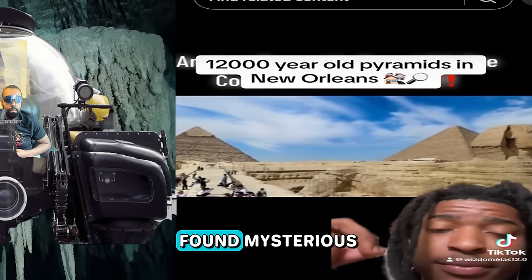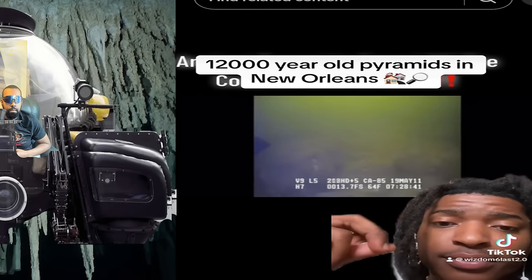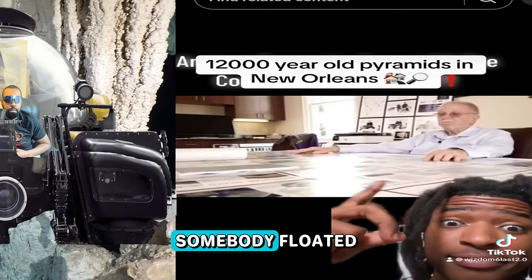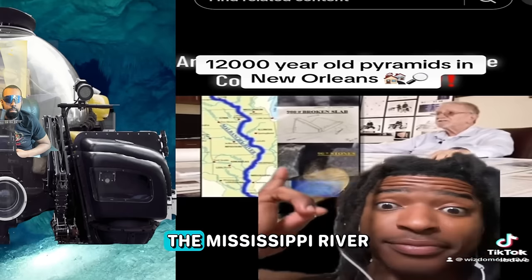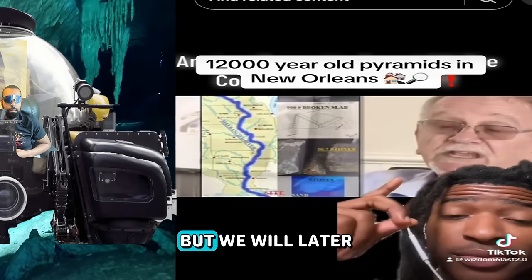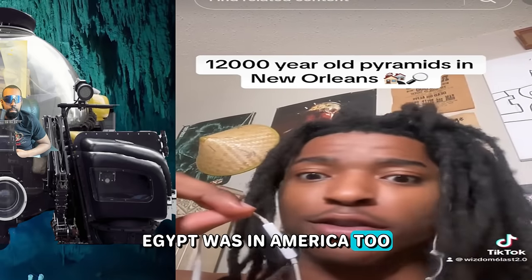Gillet claims to have found mysterious mounds of granite under Chandeleur Sound. Granite is not native to Louisiana or Mississippi. Somebody floated a billion stones down the Mississippi River, a billion stones, outside of what would later become New Orleans. Egypt was in America too.